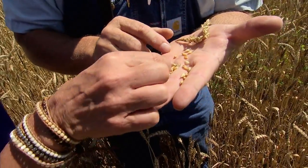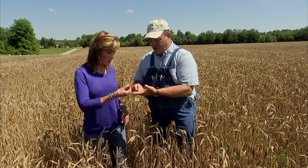This is soft red winter wheat, and we'll bite one just to see how near harvest we are, just as a judgment. It feels like there's still a little bit of moisture in there. Yeah, a little soft. Yeah, it'll probably be tomorrow. So you're that close, you can tell? I know what the weather's going to be. Very drying air coming. You can see a beautiful day here today. Low humidity. Things are going to dry up very quickly.